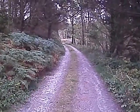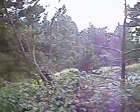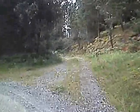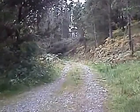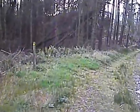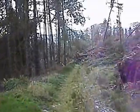Descended about 200-300 yards down this forestry track. But I'll leave the forestry track here and go down here. Hopefully it's got a footpath sign. It's a continuation of another track. Continuing my descent, another trusty footpath sign. Looks like there's been some storm damage in this area.